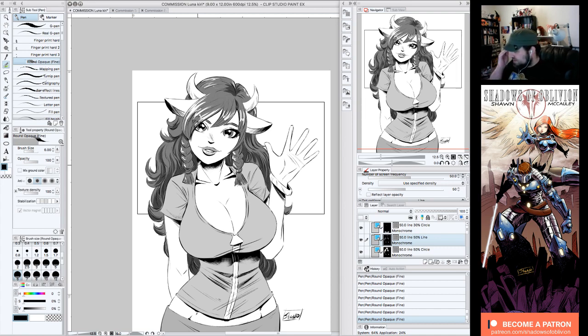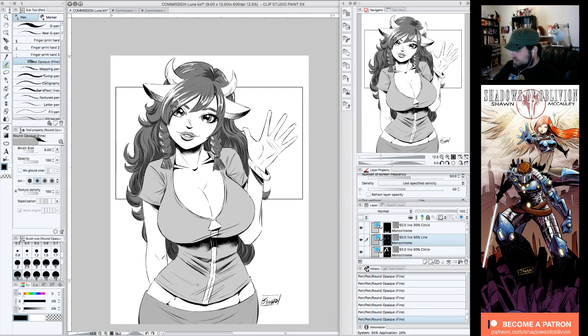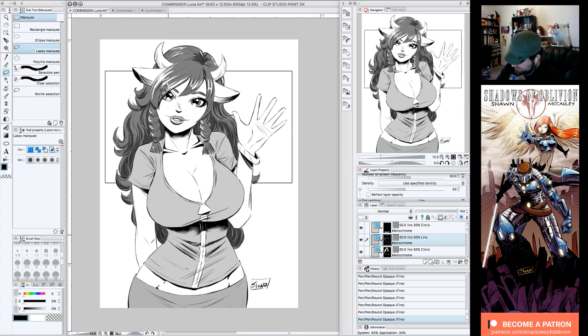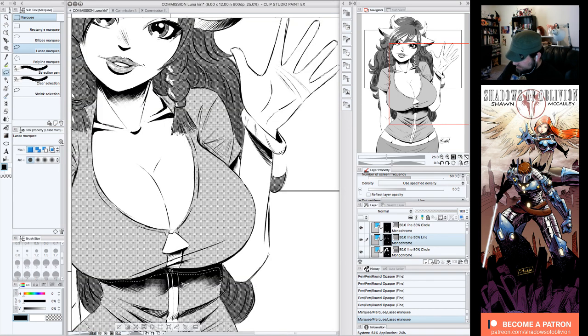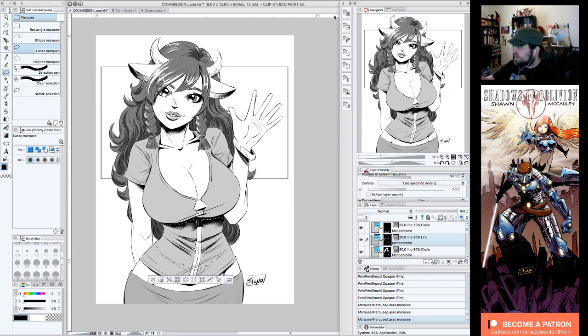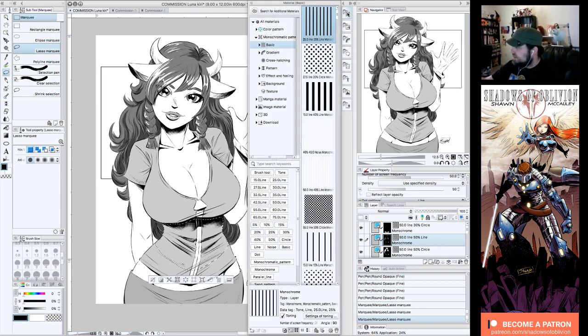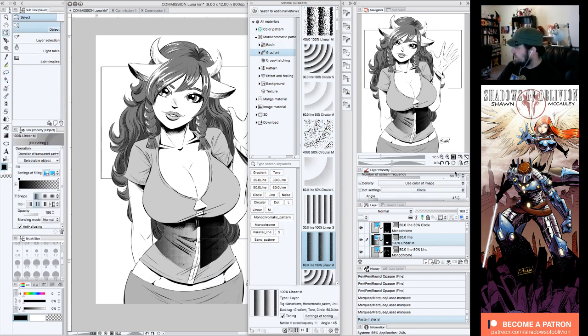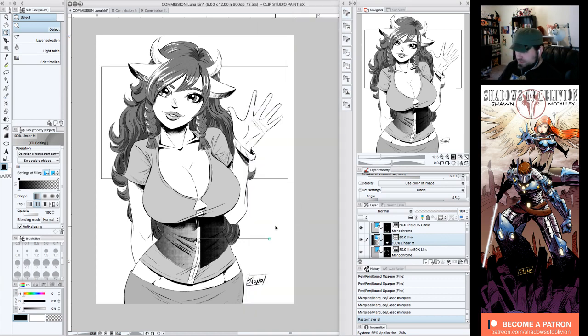Alright, almost there. Very close. Alright, so I'm gonna do, let's see. Again, I'm trying to keep this simple. I don't want to make this too complicated. It's just supposed to be a black and white commission. But when it's a pretty good drawing, I like to do values and stuff. It helps bring out the piece, bring out the parts of the illustration. So I think I'm gonna do a gradient here, so I can do value without doing too much work.